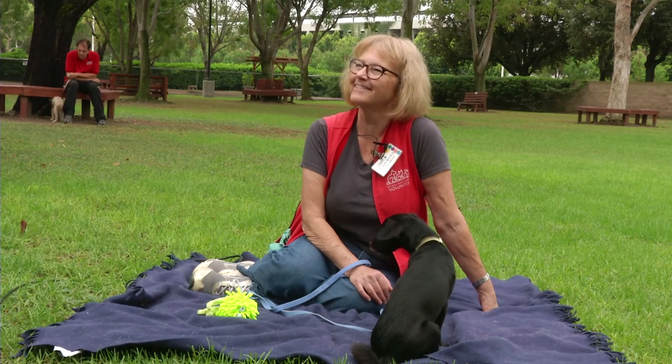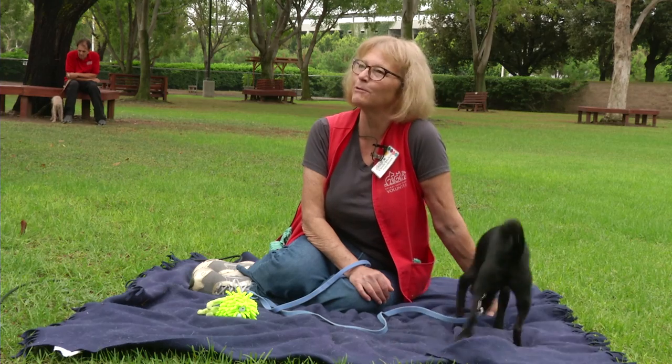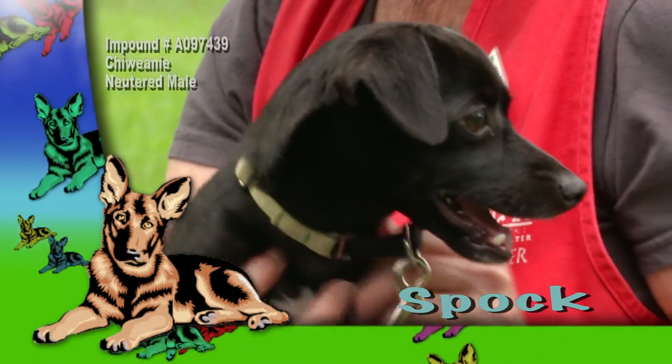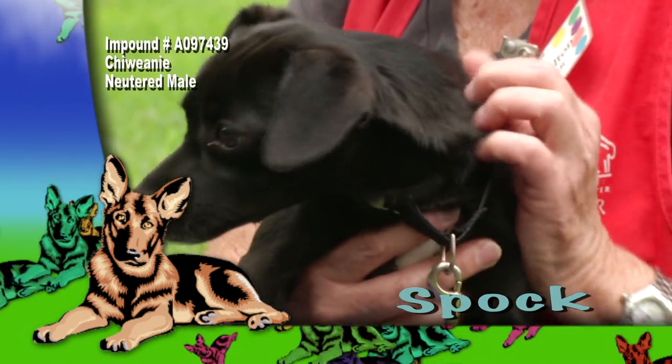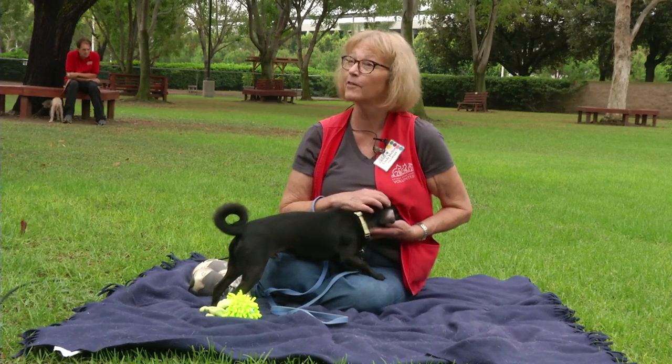Cindy, you have a real bundle of energy here in a very small package. I do. This is a one-year-old Chiweenie. His name is Spock. We seem to have some dogs being named after Star Wars series. Spock's kind of a cute name for this little Chiweenie. He's very energetic, but also really playful, loving, sweet. He's one of our third chance dogs.